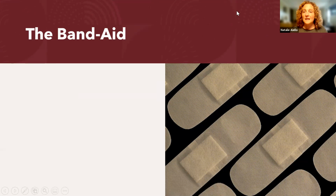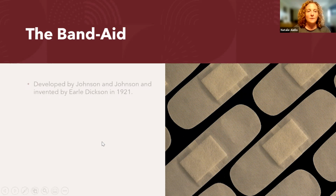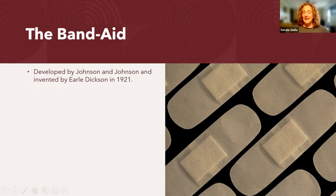All right, raise your hand if you had the Band-Aid. How exciting. Nobody thinks that something so easy, so little can be a technology, but it actually is. So when we think about the Band-Aid, it was actually developed by Johnson & Johnson, and it was invented by Earl Dickinson in 1921, and he was actually a cotton farmer.